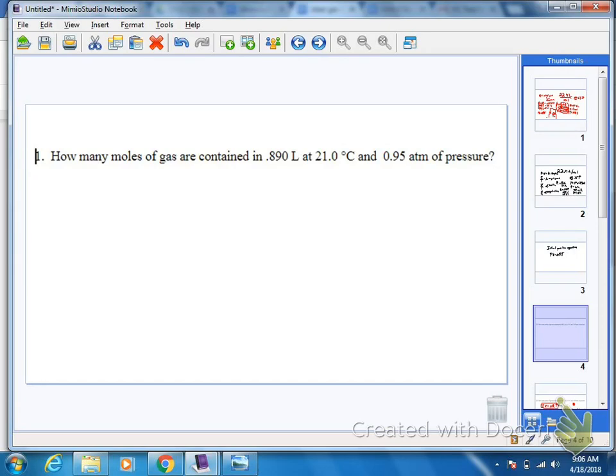So in this one, we're going to use that equation, PV equals nRT. Okay, so on this one, this is the volume. This is going to be temperature, but I'm going to cross it out. I'm going to go 284.2 because it's like 0.15. So, and then this is your pressure.